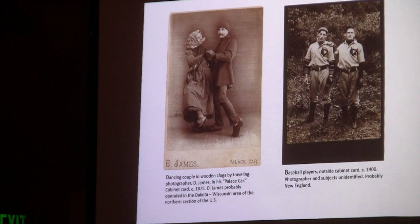So now we have two more cabinet cards. The one on the left, one of my very favorites, is a dancing couple in wooden shoes by a traveling photographer, B. James. In this case, we got the tip-off that he was a traveling photographer. He called his operation the Palace Car. And you can see it's probably a boxcar on the railroad.